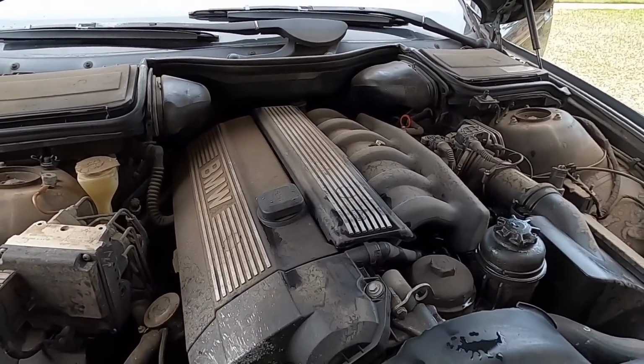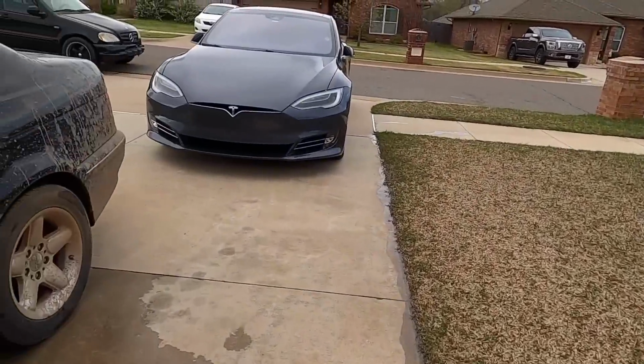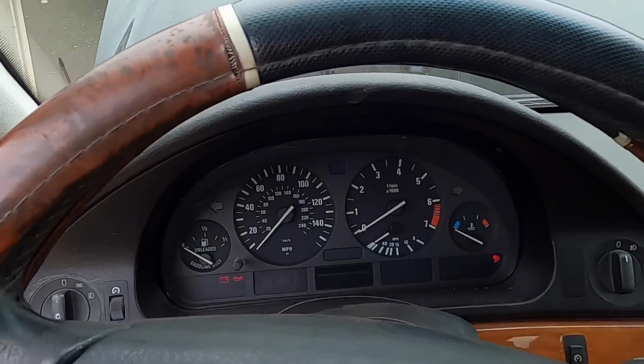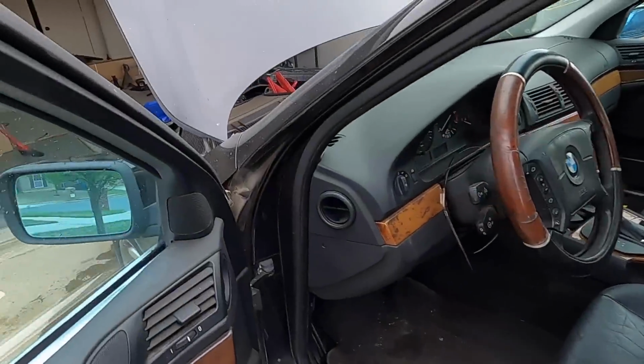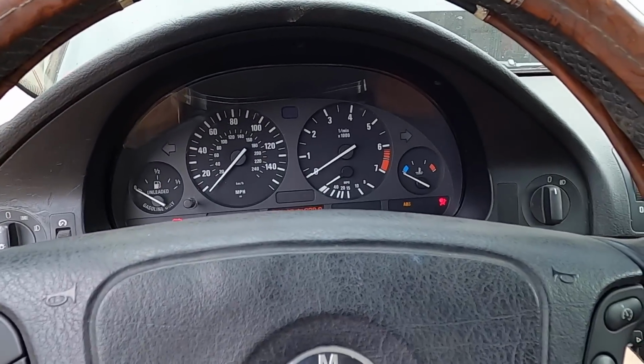I'm gonna leave this off and I'm gonna go ahead and start it up. I'll probably have to put the booster pack on it. I'm sure it's probably dead. I'm gonna try to save that battery. Yeah, she's completely dead. Here we go again. These European cars, including Cadillacs, are very particular about the bleeding procedures.